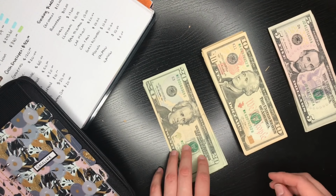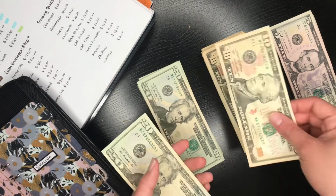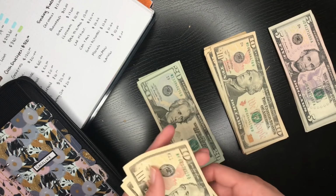Gas is gonna get 60. So this I'm gonna split up with 10s and 20s. So I'm gonna do 20 like this, and then 40 and 60. So 20, 40, 60.